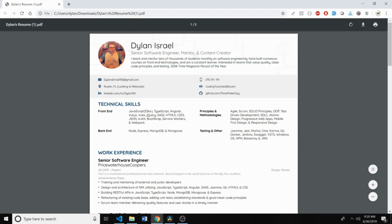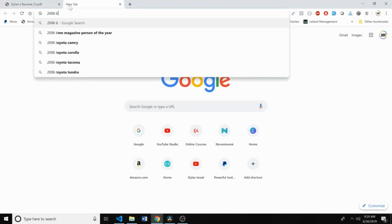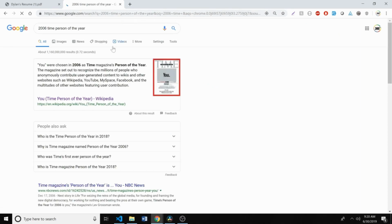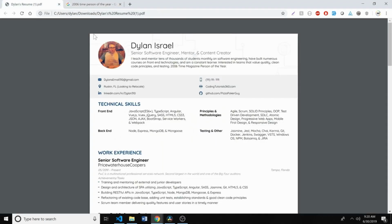If you can make someone find you interesting, and this has gotten me so many calls back, this 2006 Time Magazine Person of the Year, because they want to find out more. They want to know, are you really? Or they'll look it up. They'll go, 2006 Time Magazine Person of the Year, really? This guy's probably pretty good. And they find out that it was you. So it's a little bit of humor, a little bit of showing people, hey, let's have fun, let's be interesting. It sounds kind of silly, but it has really worked quite well.